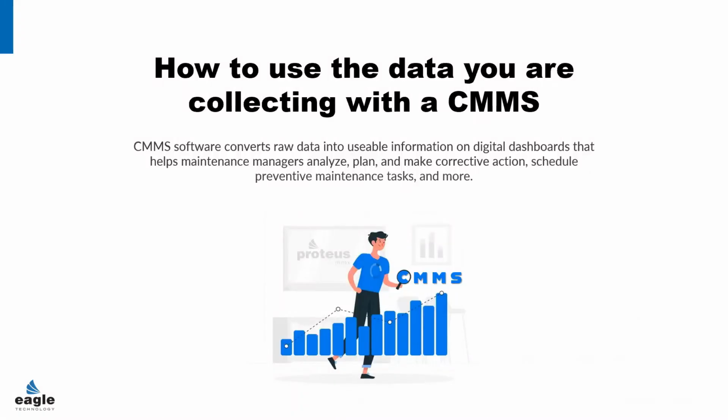Now, I made mention earlier about the plan, and the plan to capture data as a team or as an organization is vitally important when you're using Proteus MMX or any CMMS. The understanding of everyone being on the same page and saying, these things are really important to us. These key pieces of data help us to do things more efficiently.